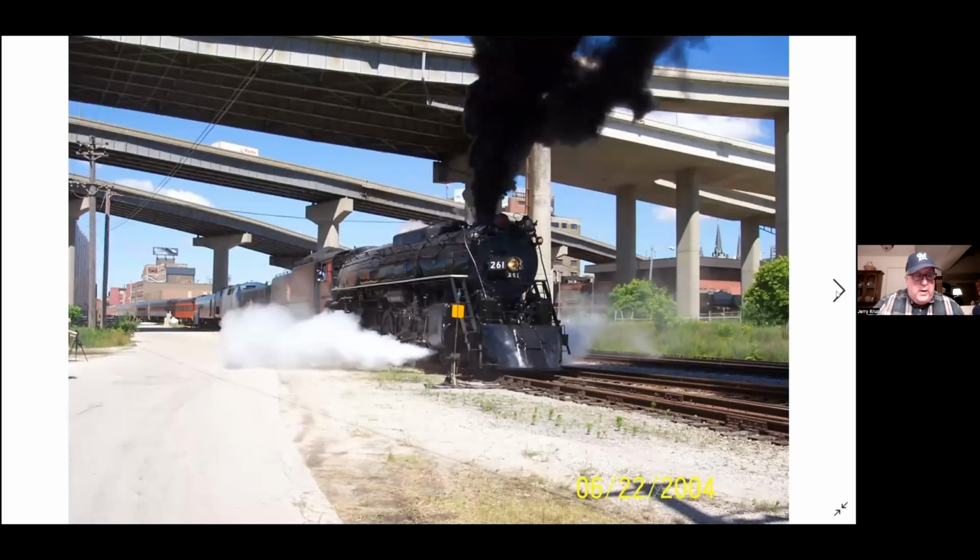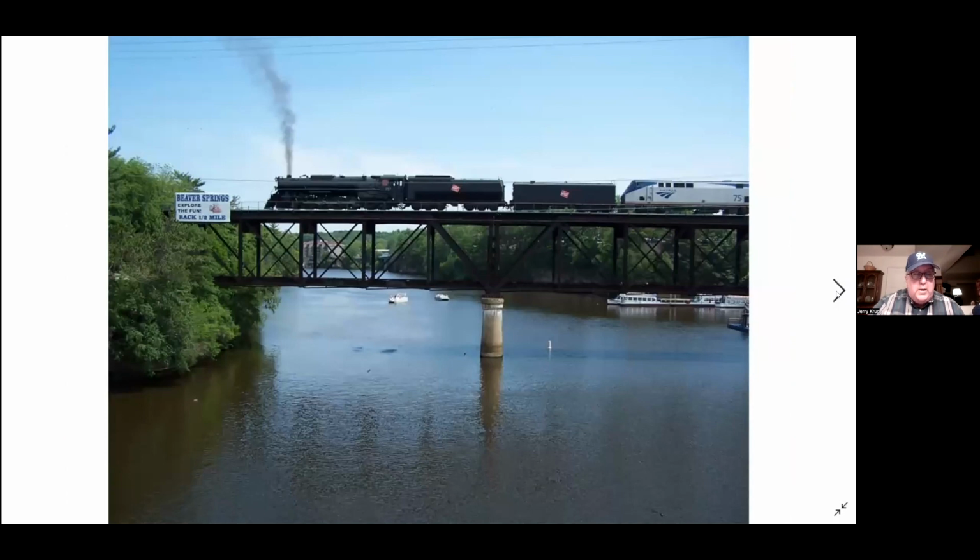Milwaukee 261 putting together its train down by the depot in Milwaukee. A lot of private cars, must have been 15 or 20 private cars in this train. I shot them all. Finally, Milwaukee 261 on the bridge at Wisconsin Dells.